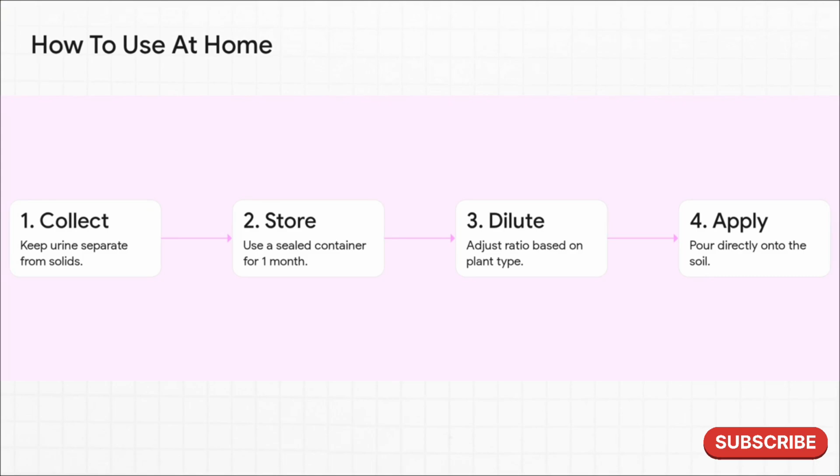First, collect it separately from solids. That's the #1 safety rule, remember? Second, store it securely in a sealed container. Third, and this one is super important, you have to dilute it correctly. And fourth, apply it directly to the soil, not all over the leaves.